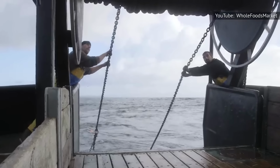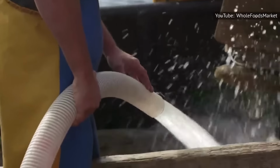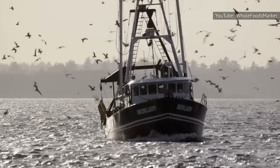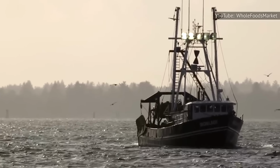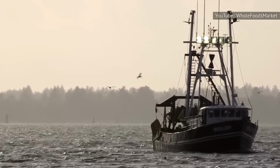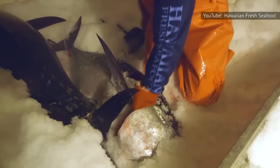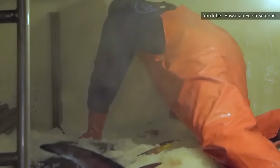Some of the most popular tuna fishing methods include pole and line fishing, surface trawling, long line fishing, and purse seine fishing. Pole and line fishing uses handheld poles with short lines and baited hooks to catch tuna specifically where a school has been located. Surface trawling is when a boat slowly drags lured poles and lines across the ocean surface.